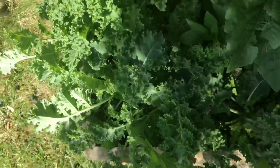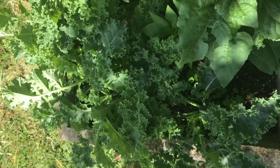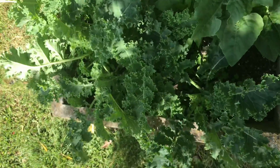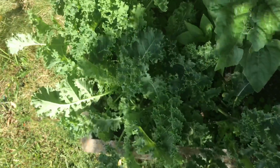Now, I'm not harvesting anything this week because I've got to do this Shed Wars cooking challenge. At the moment, I haven't worked out what I'm going to cook, so I'm not going to harvest anything. So I'm not going to put any weight on the table this week because I'm not sure what I'm going to be cooking.